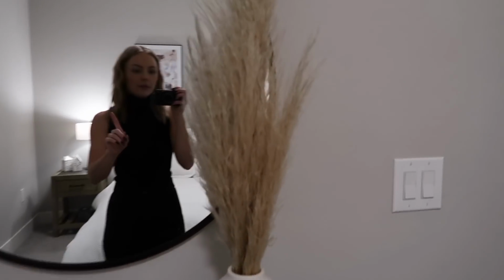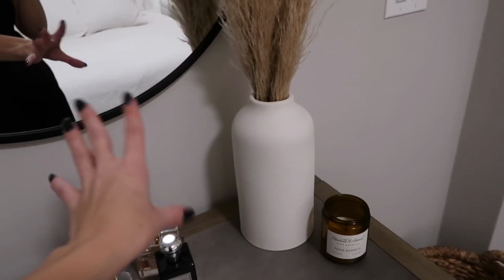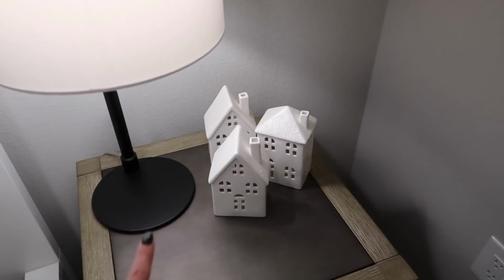And then this isn't Christmassy, but I put my pampas grass with the vase in here. This little candle, which I think is cute. And then I put these little houses on the nightstand.